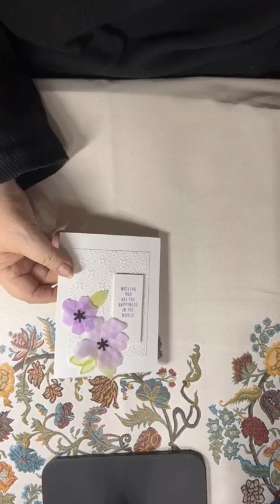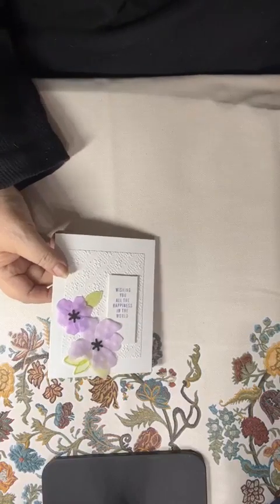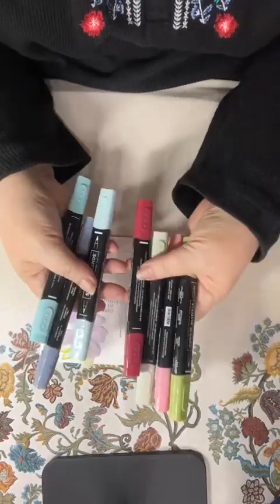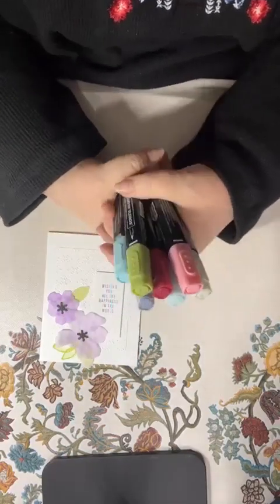If I wanted to make more cards, I have some blue ones, and I have some other colors. I mean, look at these. Look at all these colors we have. We have so many alcohol blends. You could literally make any color combination, and you still probably never run out of color combinations, right?